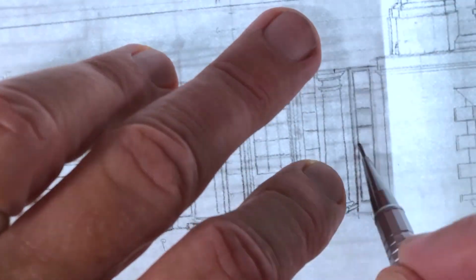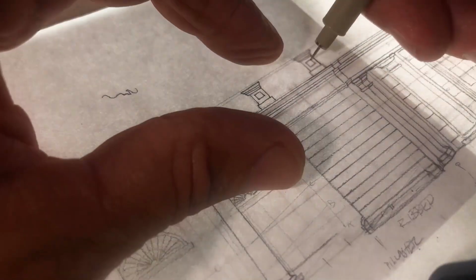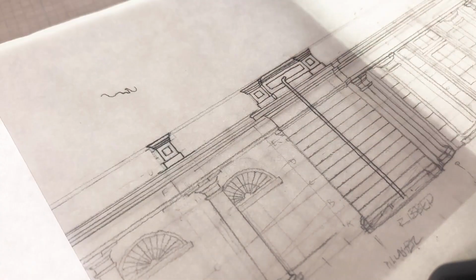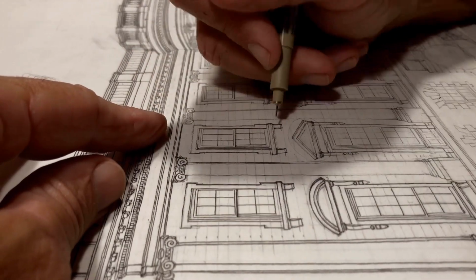It's quite a bit of repetition, a lot of repetition in the balustrades over the wings. So, ink it, Dano. It's really a treat to do it this way, since with the inking you can try and correct mistakes in the pencil.